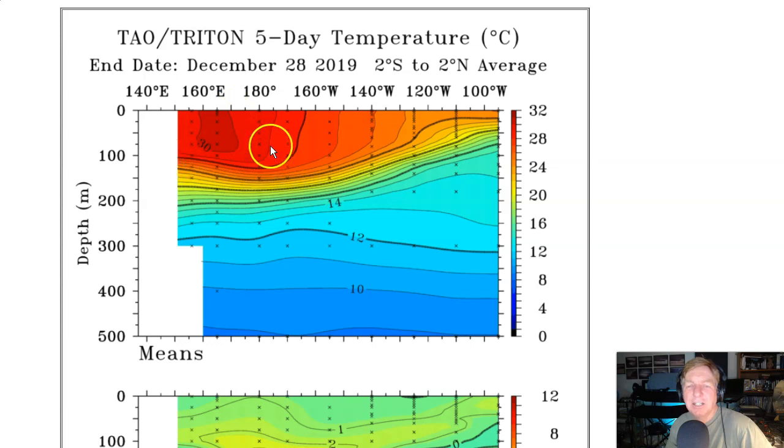The 29-degree isotherm is also backtracking some. It was at 172, it's back to about 174 west. The 28-degree isotherm here is at 63 west. That's where it's been. And the good news here is the 24-degree isotherm, which had kind of chopped off out south of California, about 120 west, is now again pushing into Ecuador.